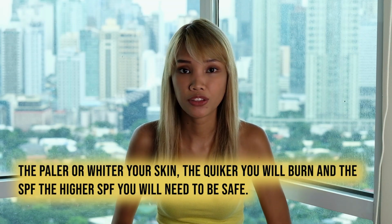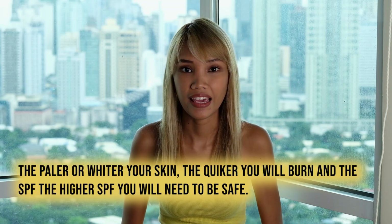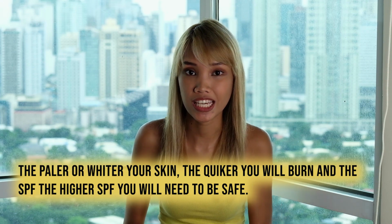That's just how basically you can compute the number of minutes or hours that your skin can be protected from the sun. And after that, always remember to reapply the sunblock. The paler or whiter your skin is, the easier it can get burned, and the higher SPF that you will need in choosing a sunblock.